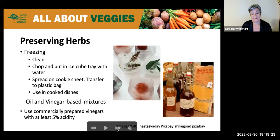And if you don't like to freeze herbs, you can make flavored oils or vinegars. There's a picture here of that. I'm not going to provide any recipes for this today, but just make sure to use commercially prepared vinegar that has at least 5% acidity. So this means you don't make your own vinegar for this, just because you really want to make sure that the quality and acidity is correct.